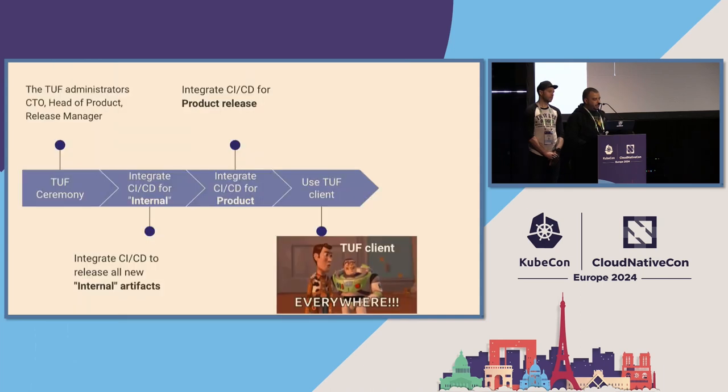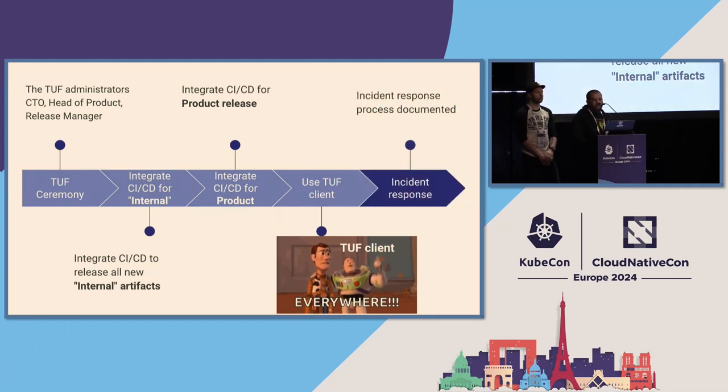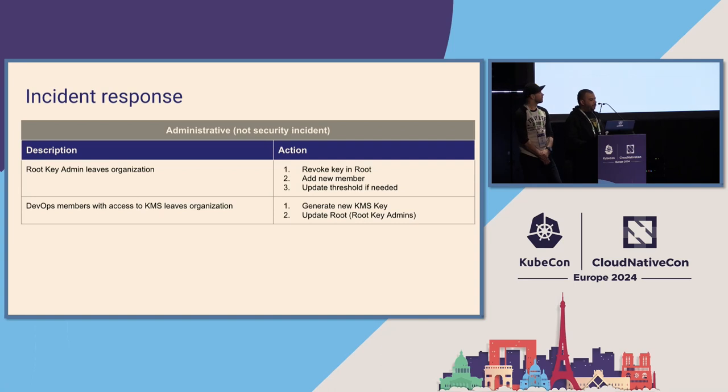So the last thing that's quite important is the incident response. So how to map this. Of course, this is not their document. It's just an example that I wrote to understand how it could be effective in any organization. So we have some administrative cases, it's not a security incident, but it could go in that direction. What happens if a root key admin leaves an organization or changes their role?